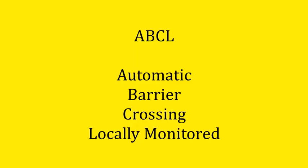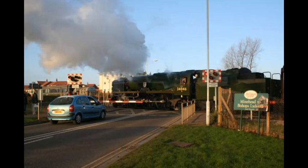And it was worked out that the level of use, both of the road and of the railway there, because obviously we shunt carriages and things at Minehead with some regularity, required rather more than an open crossing. And the solution that was adopted is a thing called an ABCL, an automatic barrier crossing locally monitored. And we'll work through that. So firstly, this is the only crossing on the line with barriers and provides that extra level of protection and indication to a car that it needs to stop on a level crossing.